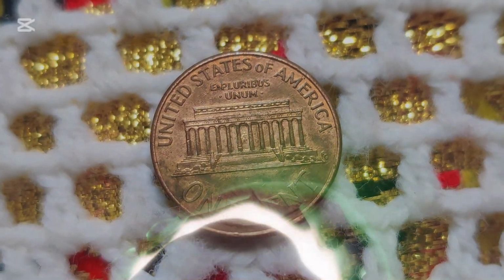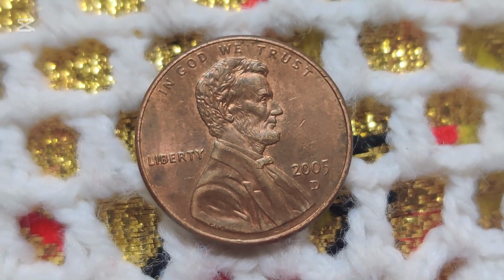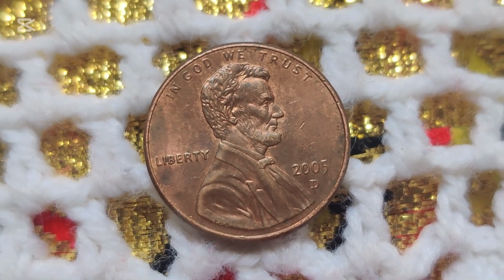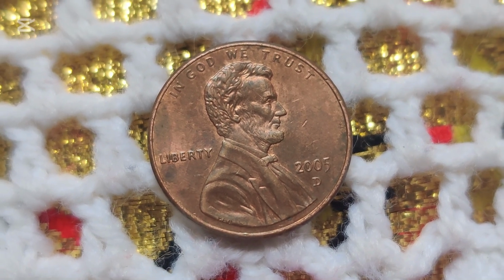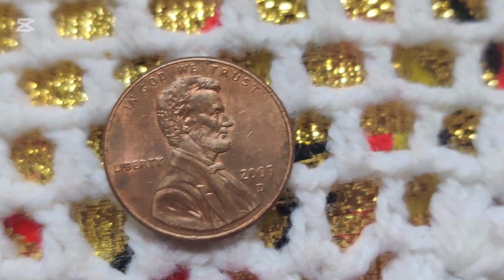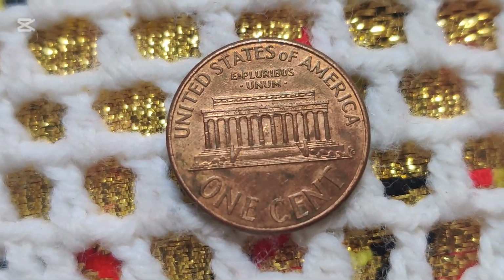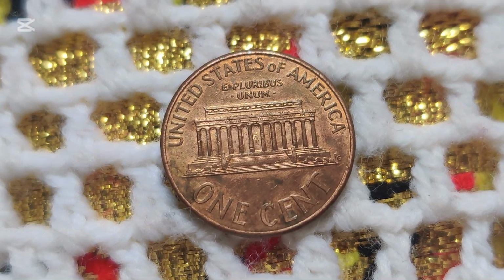Chapter 5. Grading and Value. Condition is everything in coin collecting. A typical 2005 penny that has been circulated is usually worth 1 cent. But in uncirculated mint state, prices begin to climb. Let's break it down. MS60 to MS63, entry-level uncirculated, around 10 to 15 cents.